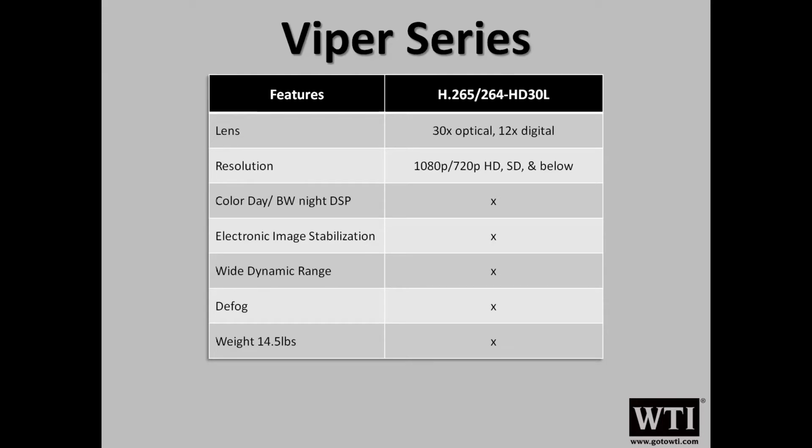Lens 30 times optical, 12 times digital, like we talked about. The resolution is 1080p, clear down to standard depth. So you can modify the resolution on these cameras to whatever you'd like, depending upon your viewing capabilities, or if you have a bandwidth issue.